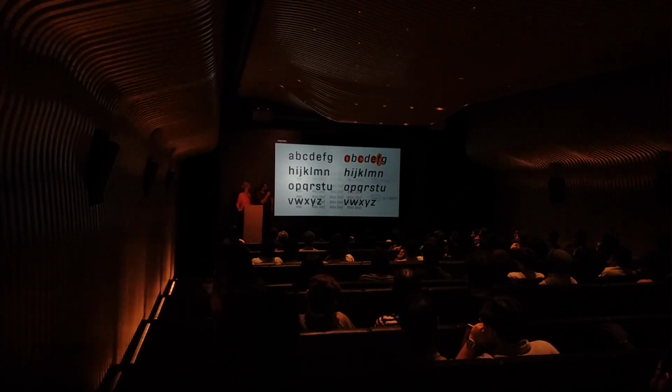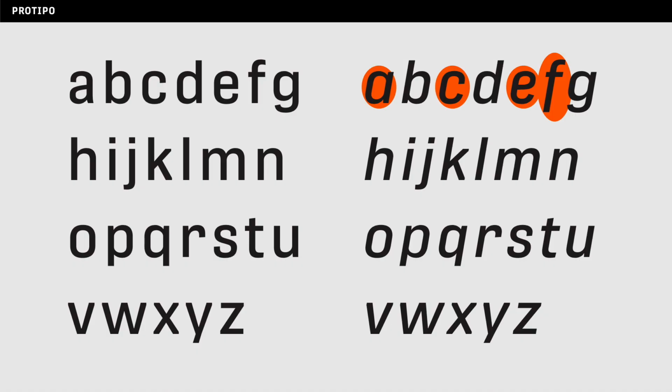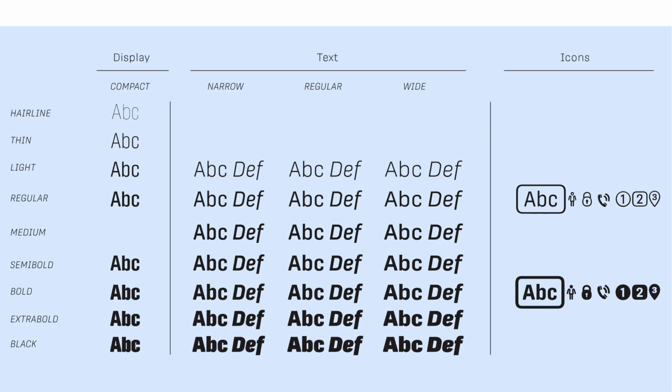Okay, let's move forward now. And yes, this is the whole family. So you see the display range of weights is different from the text ones because they serve different purposes. You don't need a hairline like here.